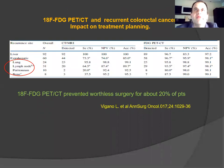FDG PET-CT prevented worthless surgery in about 20% of patients initially considered for surgery of metachronous metastatic disease. The diagnostic accuracy of PET-CT for hepatic and lung disease is comparable with CT and MRI, but superior for other locations such as abdominal lymph nodes, peritoneum, and bones.